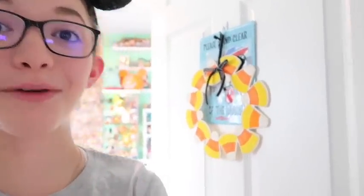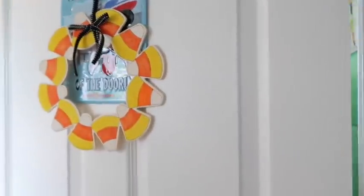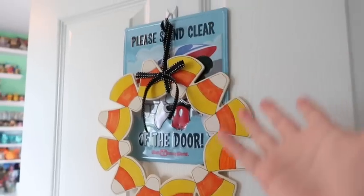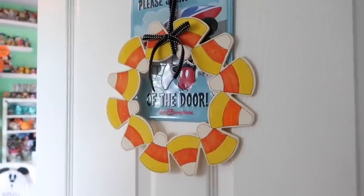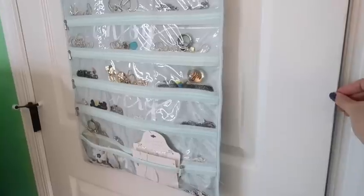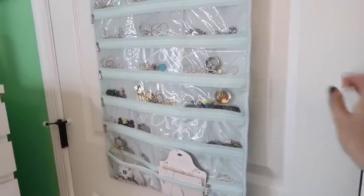I am so excited to share that with you later this year, but it's Halloween time. First, starting outside of my door, we have my little candy corn wreath. I actually made this a couple years ago, and it matches very nicely. Of course, I love all the little candies everywhere. We have a little sign for the video, of course, and making our way in the door, we have all of my necklaces and things on the back.